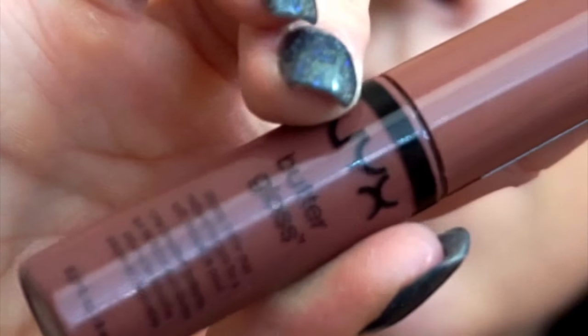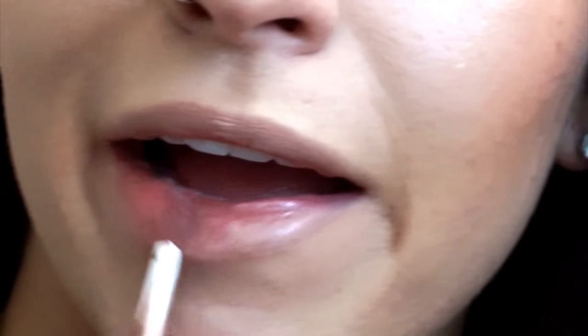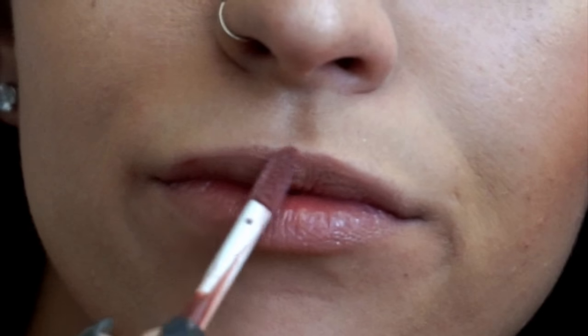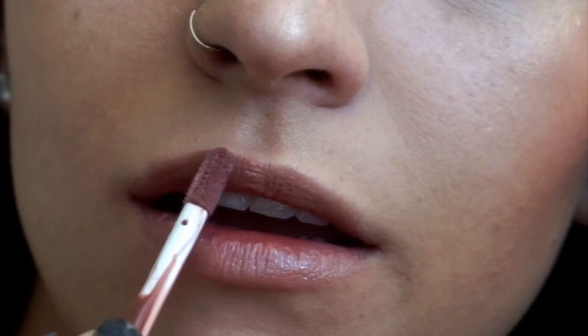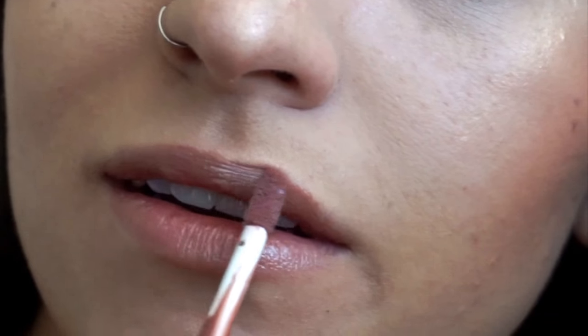Okay, so we are almost done. Last but not least, I guess I could zoom out. I'm going to use this NYX Butter Gloss in the color Praline. Just apply this. I'm not the biggest fan of some lip glosses, but these butter glosses by NYX are amazing.